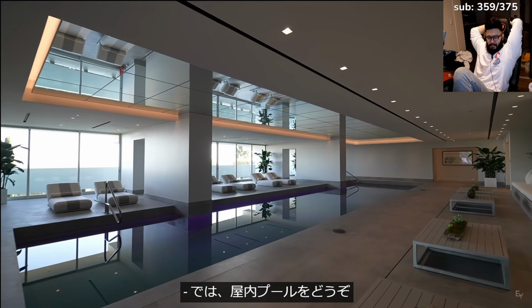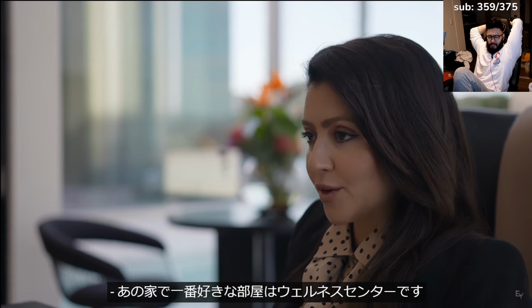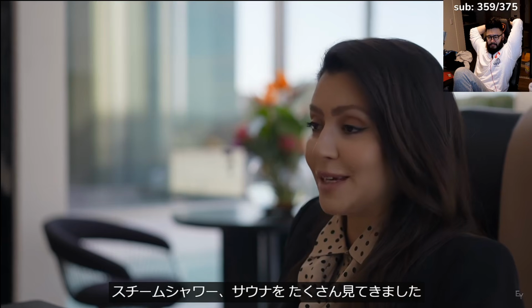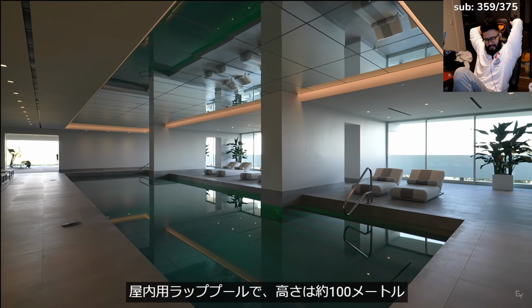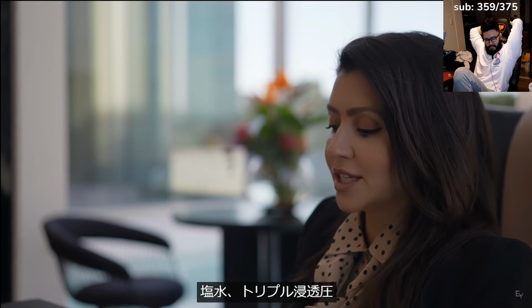Indoor pool. My favorite room in the house is the wellness center because I've seen a million of them. I've seen so many cold plunges and jacuzzis and hot tubs and steam showers and you know saunas. But this has something different. This has an indoor lap pool that's about 90 feet, salt water, triple osmosis.